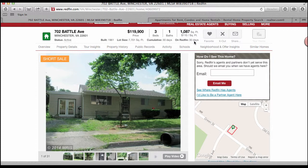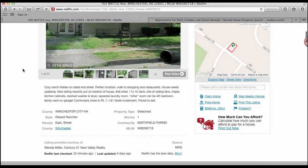Looks like it's been on Redfin for about 30 days, but a short sale, usually you can go in a little bit lower and get it even more below market value, which is what we always want as investors. We want to be getting our properties below market value, force some appreciation on them in the first year, and then also be making some cash flow. If we can do those three things, below market value, forced appreciation, collected cash flow, you should be golden.